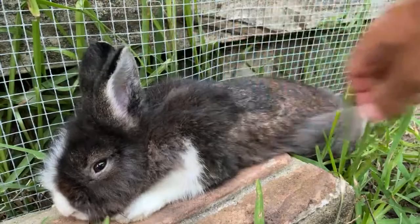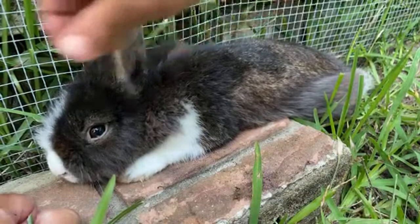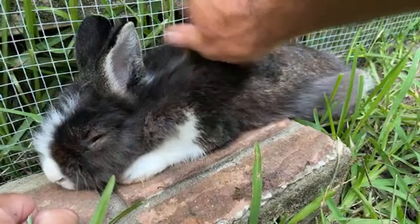Oh, if I scratch you, you're just going to go to sleep on that rock? You're already asleep. So relaxing to pet a bunny.